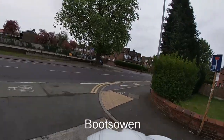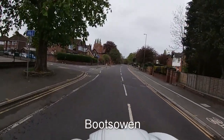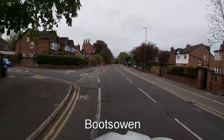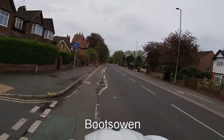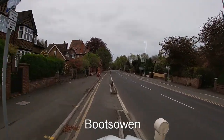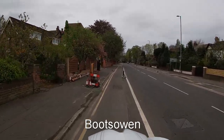Daddy. Yes, Bob. You want to go home already? Well, we said we're halfway, so we're nearly home. Look, bud, someone hit that telegraph pole. Wow, that must have hurt.